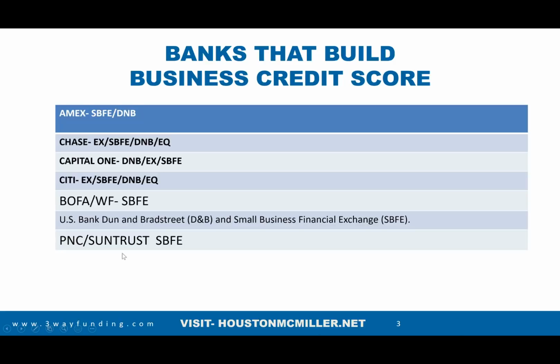All right. Now you have PNC and you have SunTrust, which is Truist Bank now. Now with PNC, they merged with BBVA. All right, and BBVA, they do have a secured business credit card as well as Wells Fargo. Now their secured card is the BBVA Compass Business Secured Card.